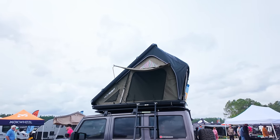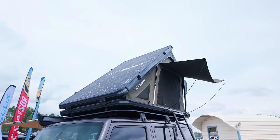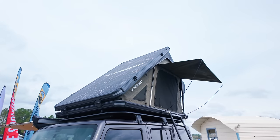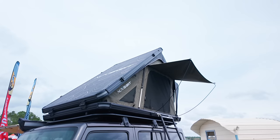And I think that one's like 160 pounds. So weight can vary, but ease of setup is why you get a wedge tent. Man, they set up so quick. They tear down just as easy. Generally, you can keep a little bit of bedding up there. It just varies by brand.